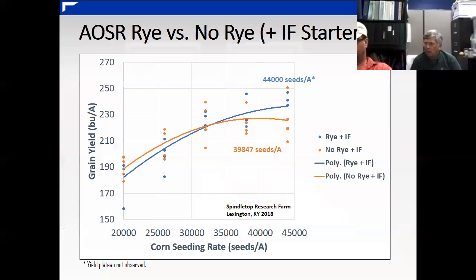So this graph illustrates corn grain yield on the y-axis in response to the multiple seeding rates examined on the x-axis. The blue line indicates the corn response when following rye and including an in-furrow starter. The orange line indicates corn response to seeding rate when not following rye, but also including that in-furrow starter. The blue number indicates the agronomically optimum seeding rate when corn is following rye, or that seeding rate required to maximize corn yield. It's actually at 44,000 because this curve did not plateau.